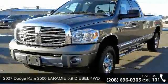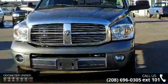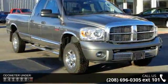Presenting the 2007 Dodge Ram 2500. If you are looking for an automobile with great features, look no further. This vehicle comes with a reliable six-cylinder engine, connected to a smooth-shifting automatic transmission.